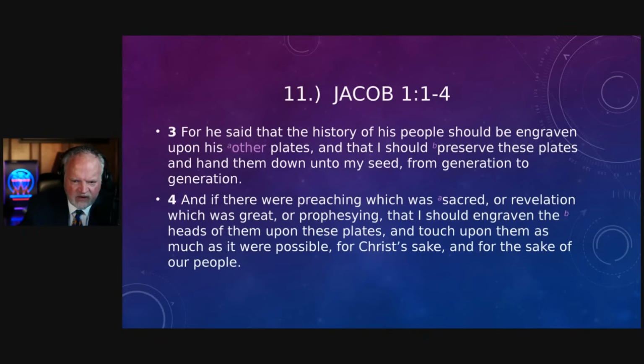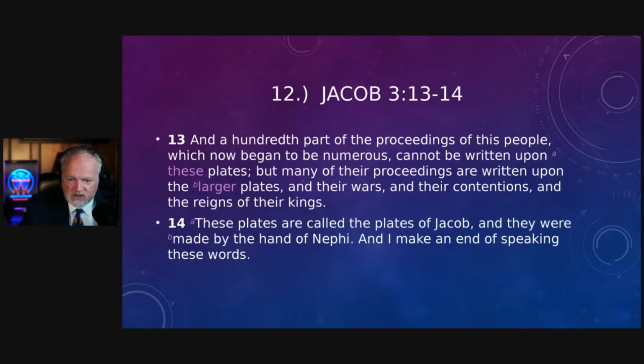Jacob says, "And if there were preaching which was sacred, or revelation which was great, or prophesying, that I should engraven the heads of them upon these plates and touch upon them as much as it were possible, for Christ's sake and for the sake of our people." All right, that's example number 11. Let's go on to 12.